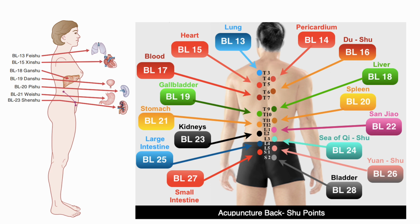They are located on the back, on the bladder channel, 1.5 cun from the midline, level with an intervertebral space. The Back-Shu points are, for the lungs, Bladder 13; pericardium, Bladder 14; the heart, Bladder 15; liver, Bladder 18; gallbladder, Bladder 19; spleen, Bladder 20; stomach, Bladder 21; triple burner, Bladder 22; kidneys, Bladder 23; large intestine, Bladder 25; small intestine, Bladder 27; and the bladder, Bladder 28.